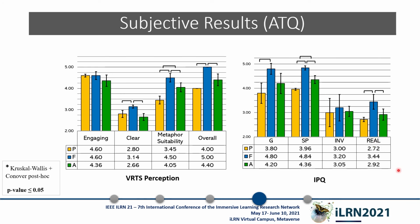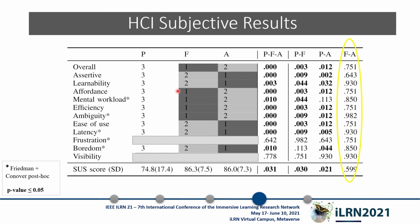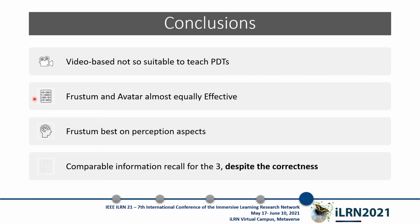A slightly different story is told, however, by the quantitative results, where both the avatar metaphor and the Frustum stood out from the video-based interface, which sometimes falls short of an adequate score. However, no clear winner emerged between the Frustum and the avatar. And the same pattern can be found also from the human-computer interaction perspectives, where both the Frustum and avatar stood out with respect to the video-based interface, with no clear winner between the two. It is finally worth noting that all three interfaces provide comparable information recall, despite the fact that the trainee grasped the correct pose.